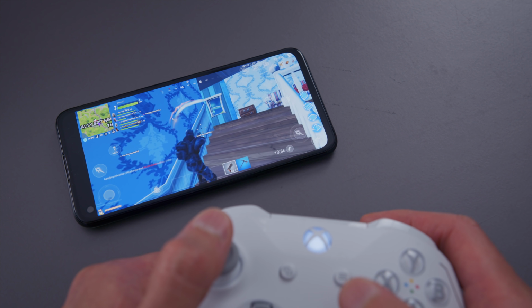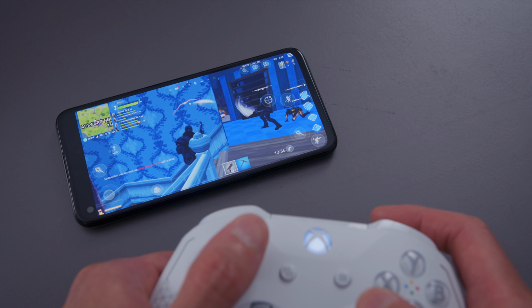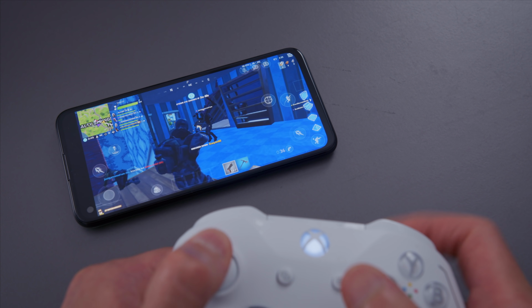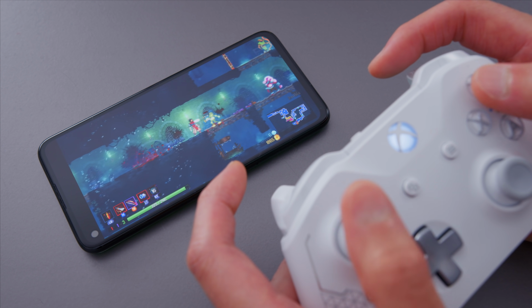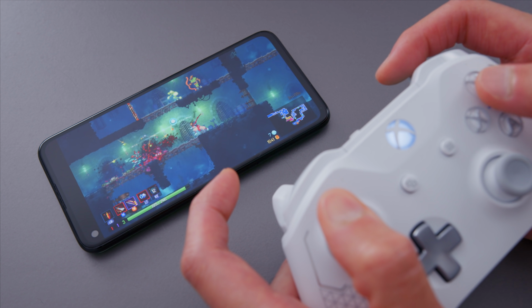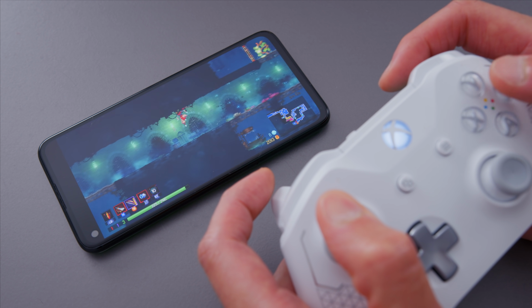This is Fortnite. Normally runs at 30 frames per second on Android. It's not a game I ever got into on mobile, but you can tell that it's pushing the system a little hard. Now, there are other games that are somewhat demanding that don't have any issues at all, but I think for most people, this is perfectly good for even gaming.